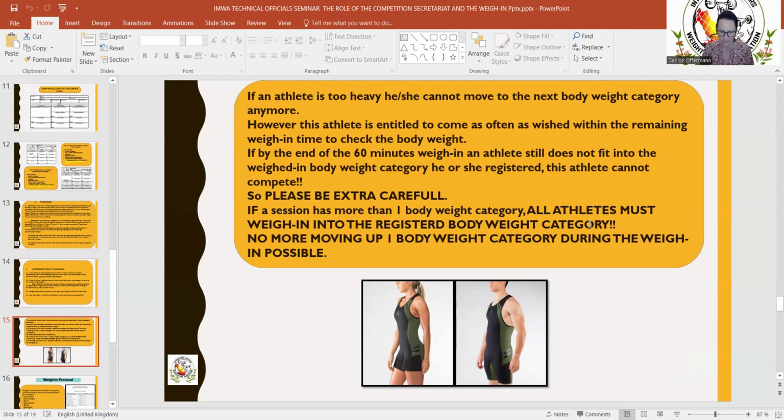So for them, they can help themselves with head garments that they are entitled to wear, jewelry that they are entitled to wear, drinking lots of water to try to fill up the scale.